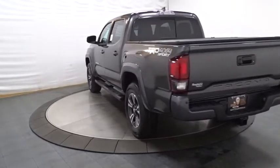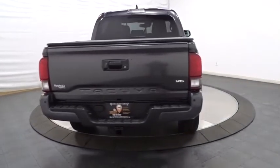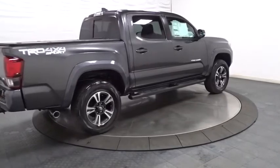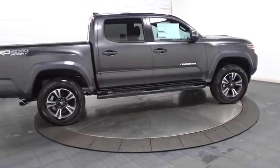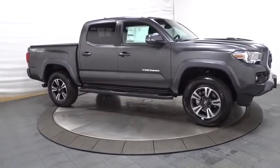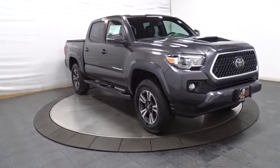Bluetooth, leather-wrapped steering wheel, power door locks, trip computer, clock, electronic stability control, day and night rear view mirror, tachometer, outside temperature gauge, brake assist, HD radio, body color door handles, engine immobilizer, low tire pressure warning, four-piece floor mat set, power rear window sunshade. This isn't just a vehicle, it's an experience. So stop in for a test drive today.